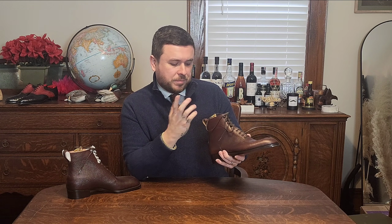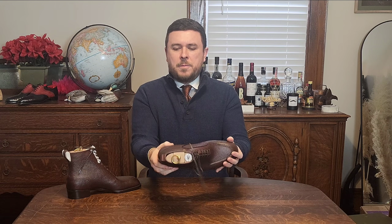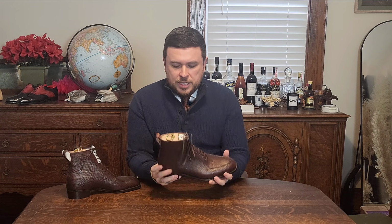I don't want to dissect the boot in the sense I don't want to take out the shoe tree and ruin its form because lasted boot trees can be a pain. But all the details are there. Beautiful stuff. Nice boot trees. Got his logo here.